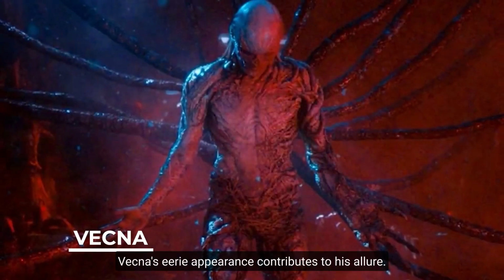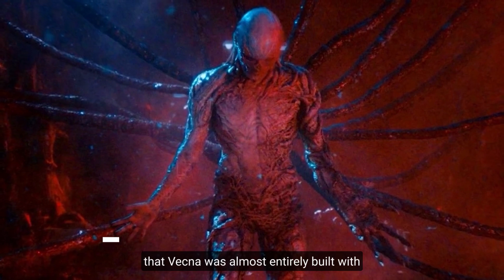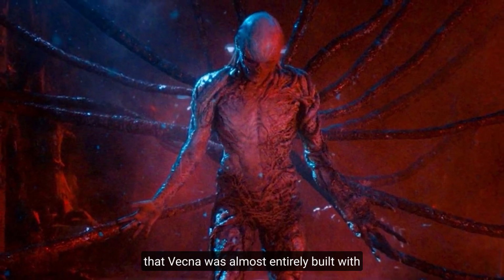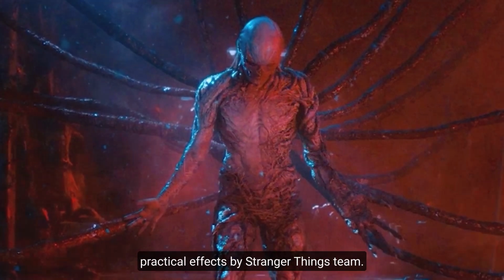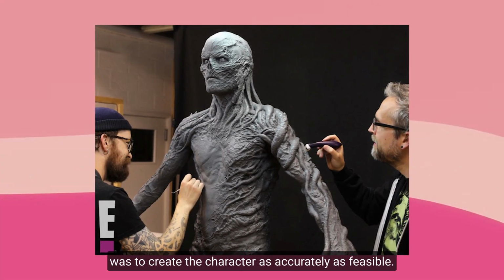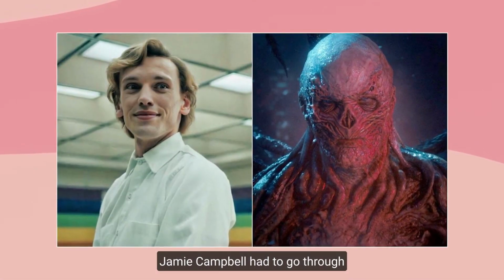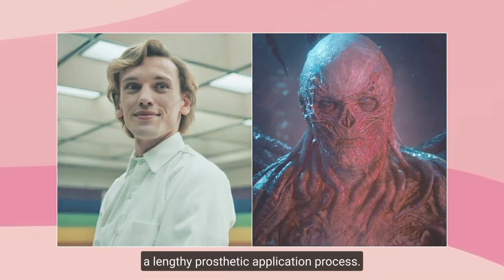VECNA. VECNA's eerie appearance contributes to his allure. You might be startled to learn that VECNA was almost entirely built with practical effects by the Stranger Things team. One of prosthetics designer Barrie Gower's key goals was to create the character as accurately as feasible. Jamie Campbell had to go through a lengthy prosthetic application process.